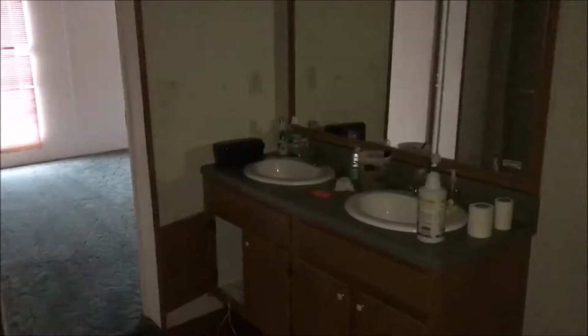And I'm gonna turn the light on here and get a little better view on the master bath with a whirlpool tub. Got a double sink vanity and a separate stand-up shower here with toilet and cabinets there.